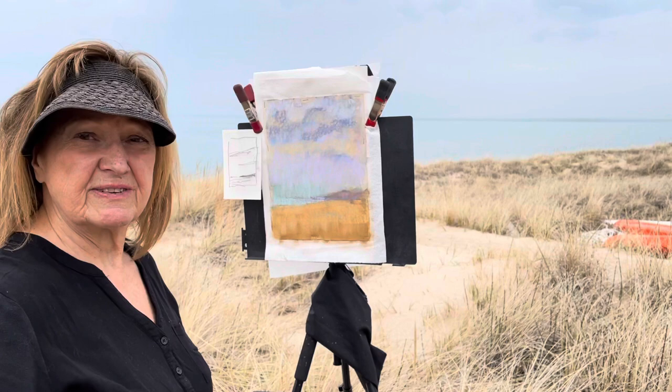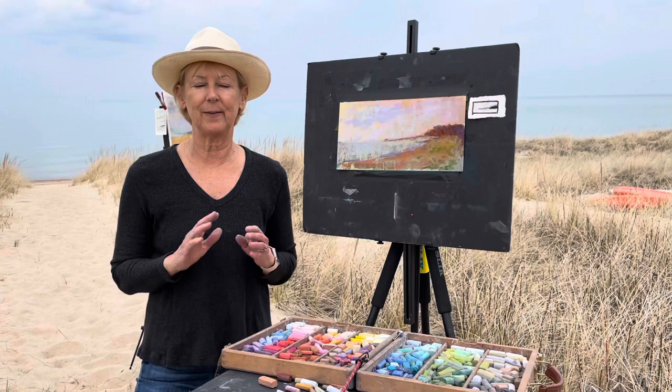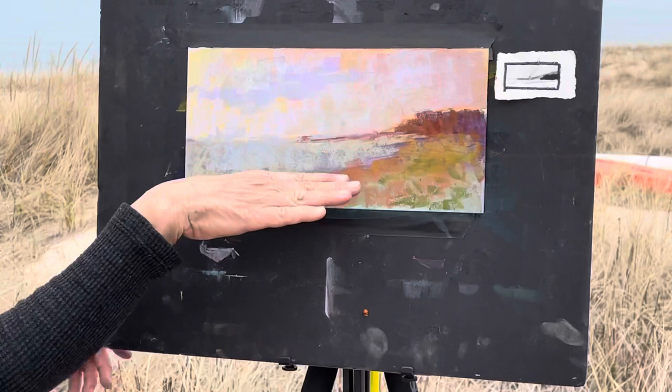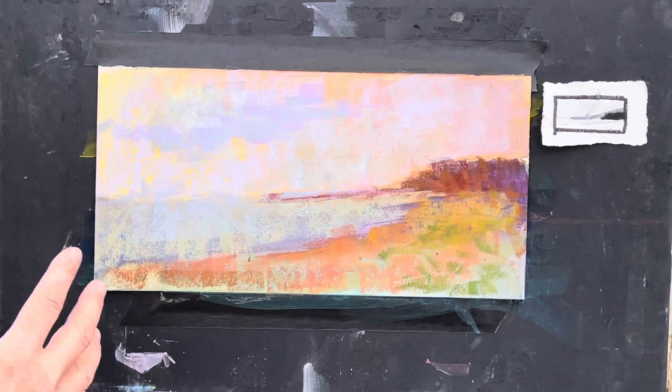I'm about halfway through my painting as well, and what I thought was kind of fun is it's Kathy's painting. She's doing this tall vertical, and I decided to do a long horizontal format. My center of my painting is also right here, and I'm working with the lower horizon line. And I saw a lot of colors too, a lot of greens and blues and purples and even a little pink in the sky and in the water.